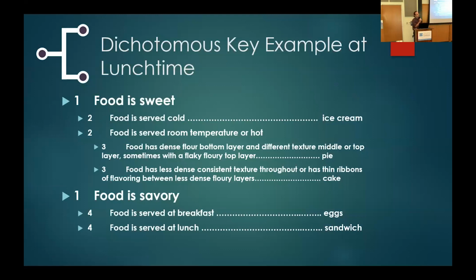At the first example, it seems kind of silly because it's easy to identify these things. You recognize them. But how would you train somebody? How would you teach them to identify different kinds of food who had never seen any food before? Well, you might ask them, is the food sweet or is it savory? And this is how we read the key.